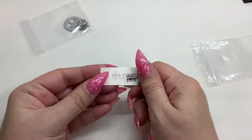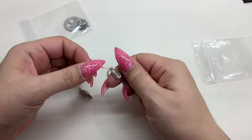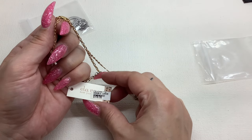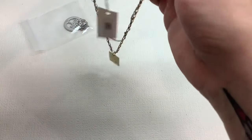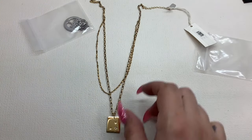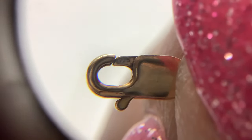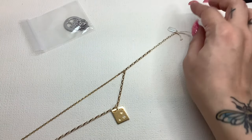Ella something. I can't see what that says. Ella Ray. Double layer Starburst. $178. Wow. Oh, that's pretty. So it has the two chains. Let me undo this because it's a little... There we go. That's pretty. So it does say something on the thumb. 925, beautiful. So what we're gonna do, I'm gonna give you a little measure.